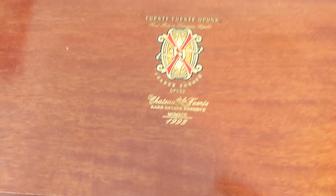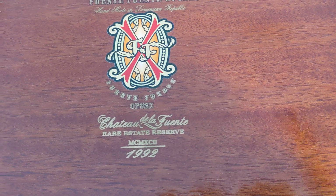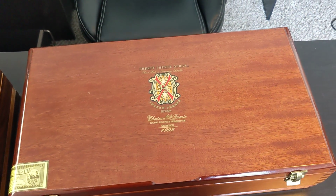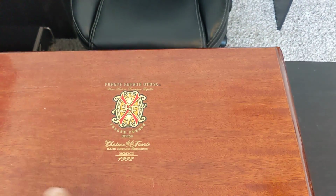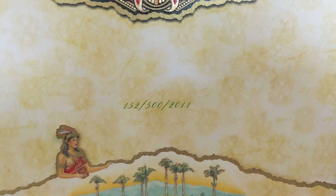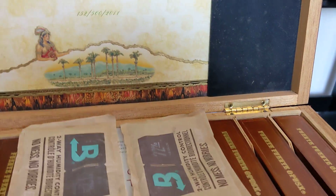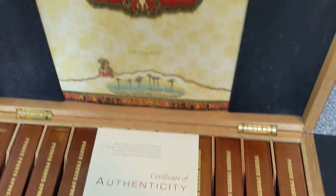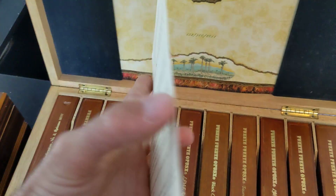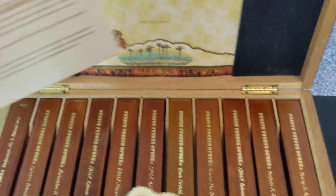Look at this. This is something you'll never see. This is Chateau de la Fuente. This is the charity box for 2011. This is box 152 of 500 made in 2011. All right. And what I want to show you is the certificate of authenticity right here. Okay. And proceeds of these went to, you know, children for schooling.